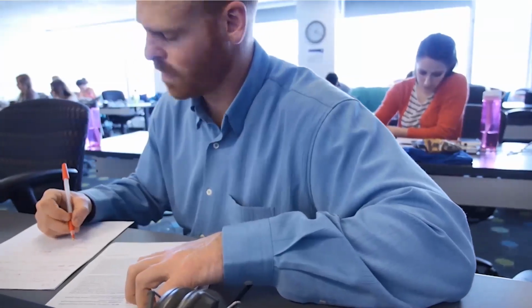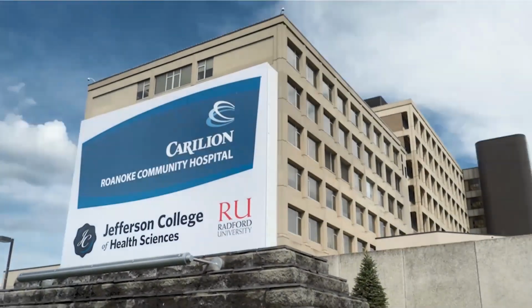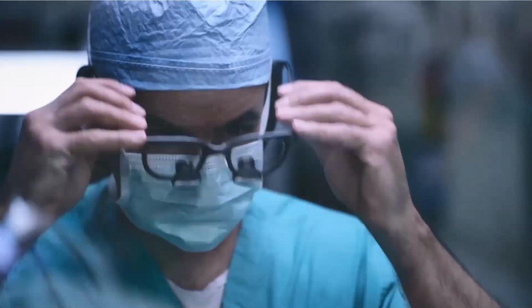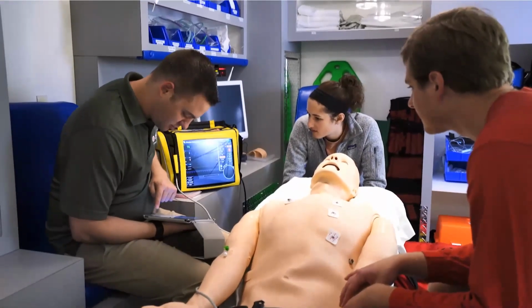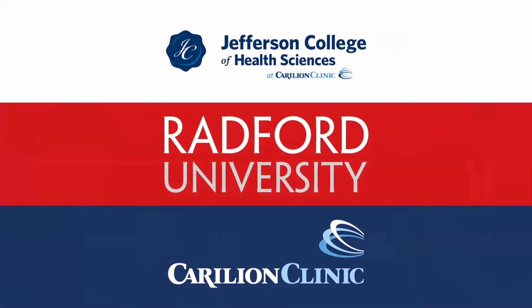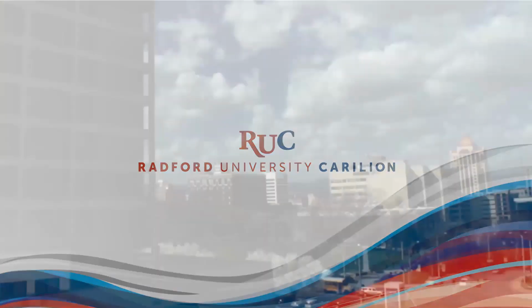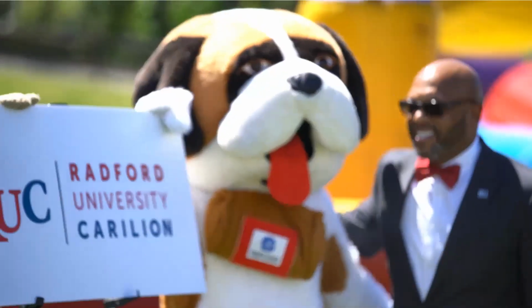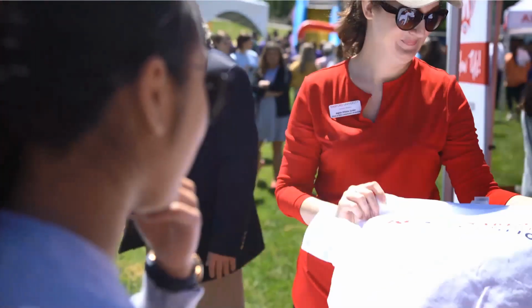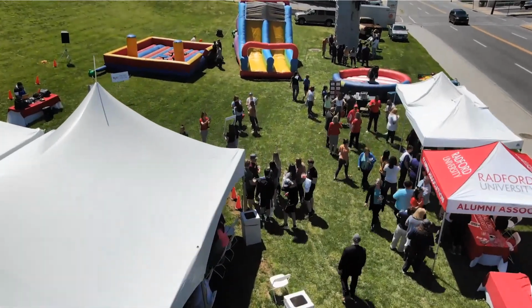Through 18 months of collaboration and planning, Carillion Clinic, Jefferson College of Health Sciences, and Radford University worked collaboratively every step of the way to bring their bold vision to reality. The result is a landmark public-private partnership known as Radford University Carillion. Located in downtown Roanoke, Virginia, in the Star City's Innovation Corridor, Radford University Carillion provides a rigorous real-world learning experience to students pursuing undergraduate and graduate degrees in the health sciences.